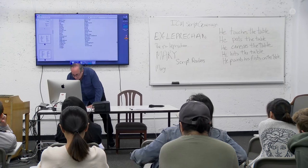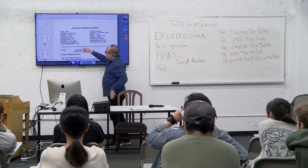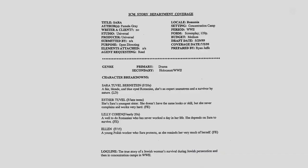So let me give you one example of coverage. I've never read the script, but I don't have to based on what I've read. So we have the general information. We have the title of the script, Sarah. We have the author, Pamela Gray. In this particular configuration, this is ICM, the literary agency. They're asking, is this a client of ours? The answer is no. Therefore, you can be completely brutally honest about the script.